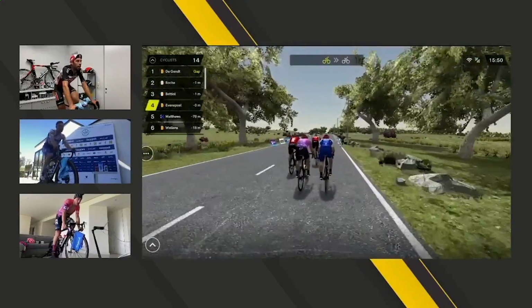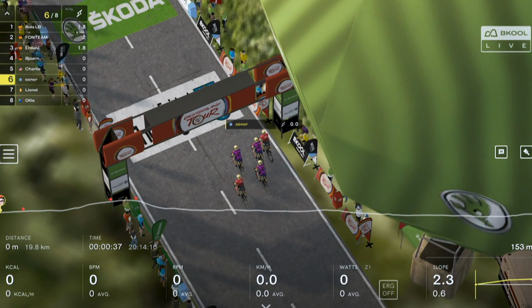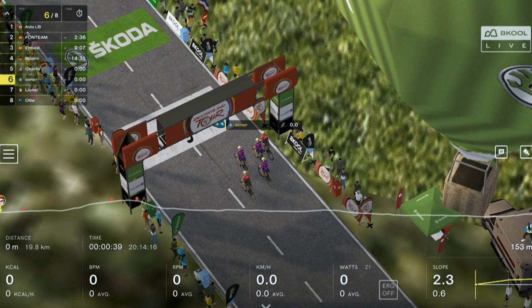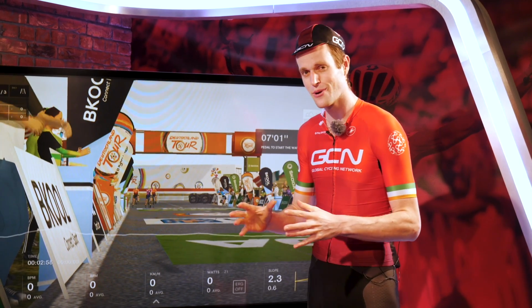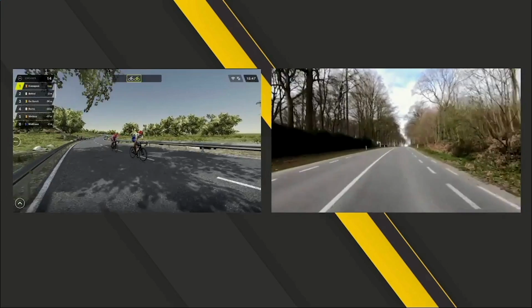However, today we're going to be racing on stage 1 of the Deutschland Tour, which is only 20 kilometers in length, so surely we can't be beaten too badly. In BKOOL, you actually have 3 views. You have real-time video, virtual reality, and a map view.